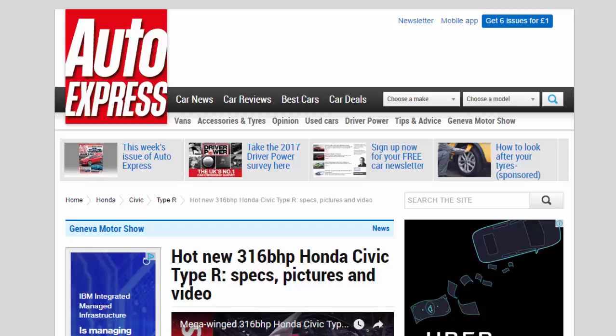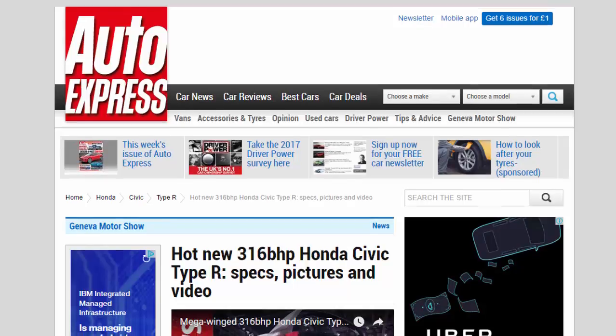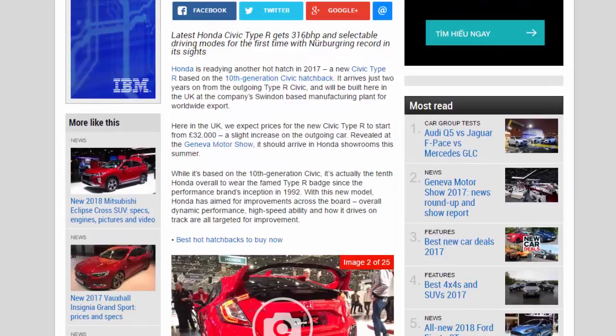Hot new 316 bhp Honda Civic Type R, specs, pictures, and video. Latest Honda Civic Type R gets 316 bhp and selectable driving modes for the first time with Nürburgring record in its sights.